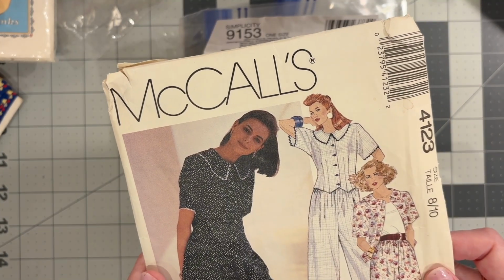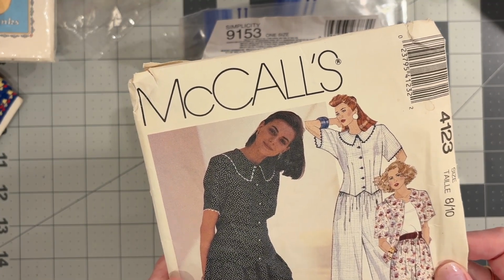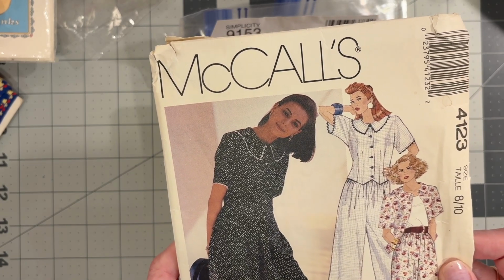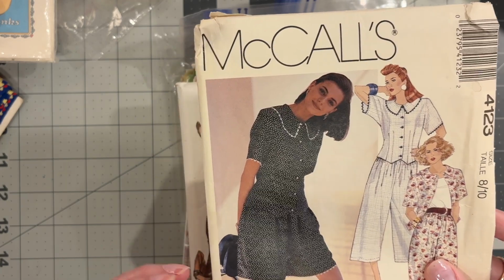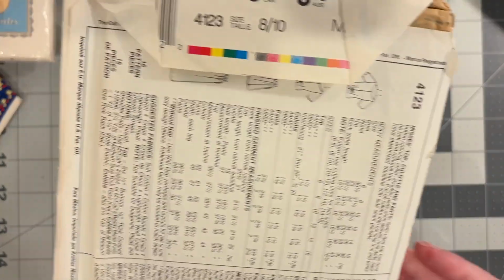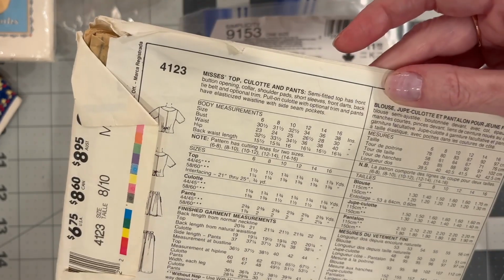I remember wearing these. Oh my goodness, I had several of these. And my mom would always make them for me out of that fail fabric. And I had like a royal blue one with pearl buttons that I loved.